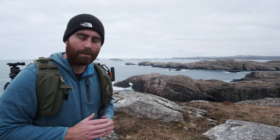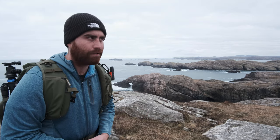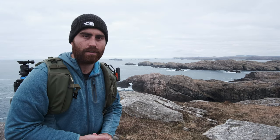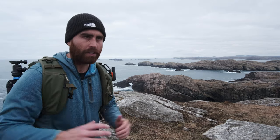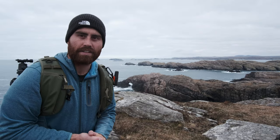I won't break out the camera right away, even though that arch is calling for a photograph. It'll happen, but I'm gonna give it 10 minutes to let my brain work, as it were. Right, let's have a wee explore of this little rock peninsula.